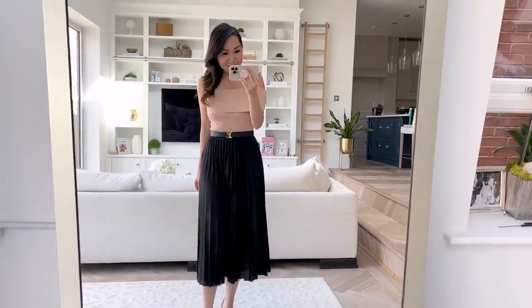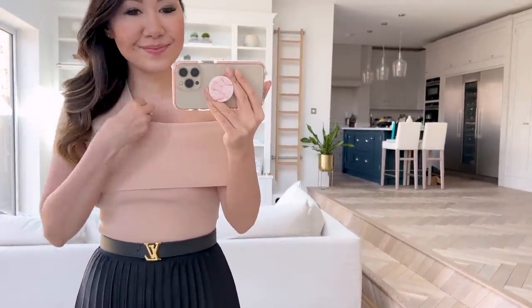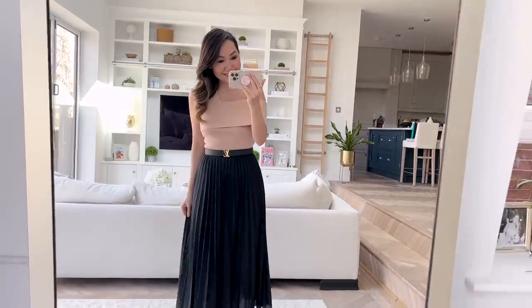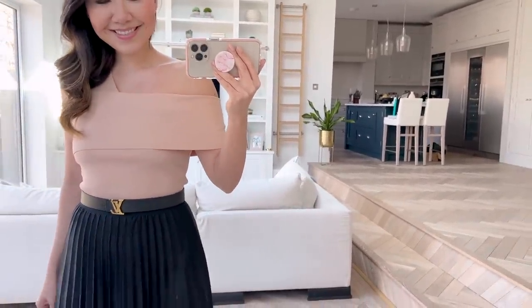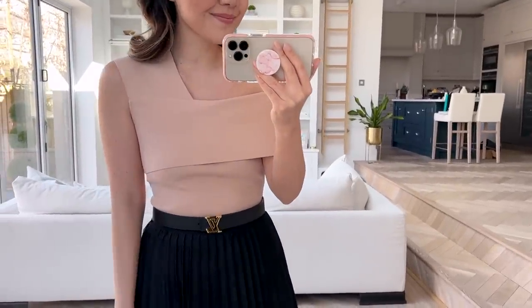So it does have an asymmetrical neckline, so you get a little bit of drama, but still in a very streamlined shape. It comes in this really beautiful blush pink, almost nude-like color, so very, very neutral. I feel like this will go with anything. And then it's kind of like a one-sided off-the-shoulder look. So you poke your arm through this band right here, and then you have a really thick strap on the other side. So really unusual. I don't feel like I have anything like this in my wardrobe.